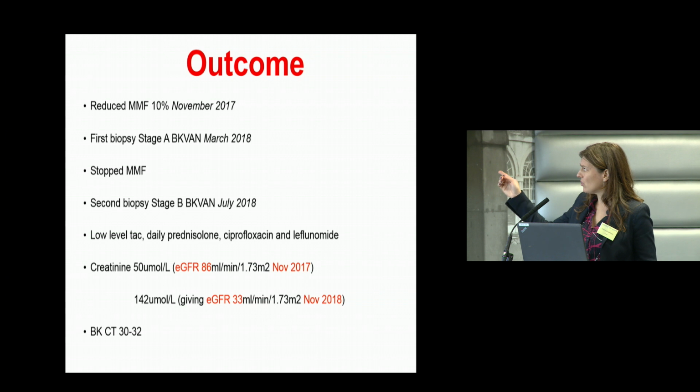However, if you look at his GFR, a year ago his GFR was 86. This is from November 2018 when Steve saw him in clinic, it's 33. And just for interest, the BK CT is between 30 and 32. His TAC levels are around 4.